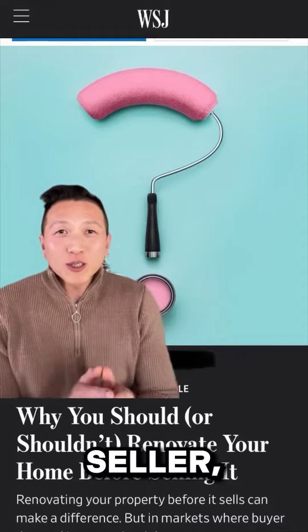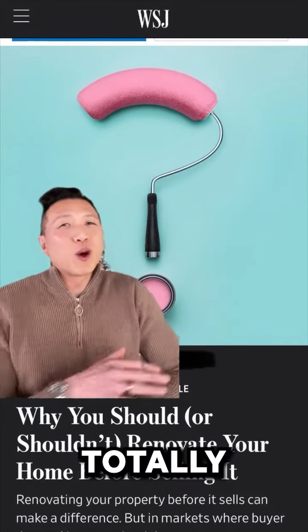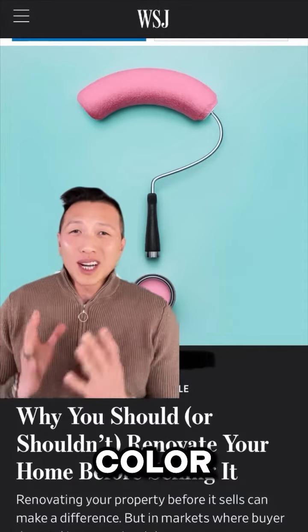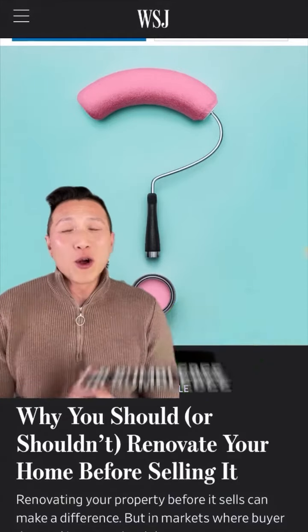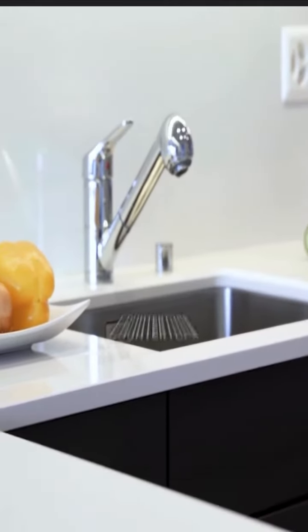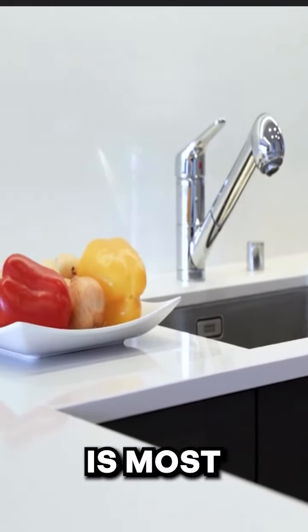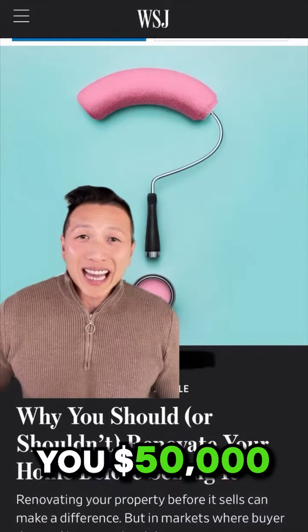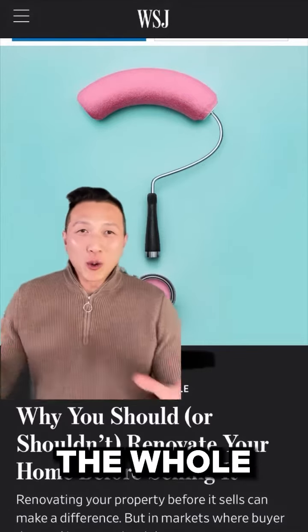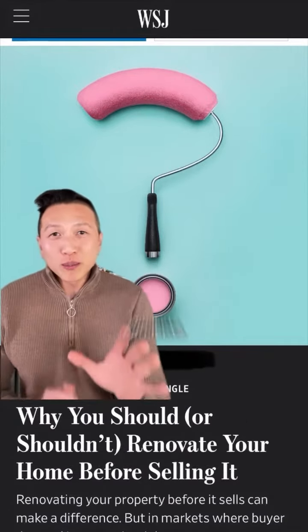Yes, as a home seller, you should change the carpet if it's totally worn out. And yes, you should paint the interior wall color if it's lime green or bumblebee yellow. However, getting Italian marble countertops in the kitchen is most likely not going to get you $50,000 more for the house.